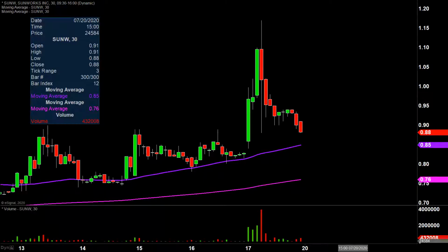Quite the eventful day in this one, not only from the price action point of view, but you look at the volume down here and well above average volume on the day. So a lot of eyeballs on this one moving forward. So let's map out some levels of support, and then we can talk areas of resistance.